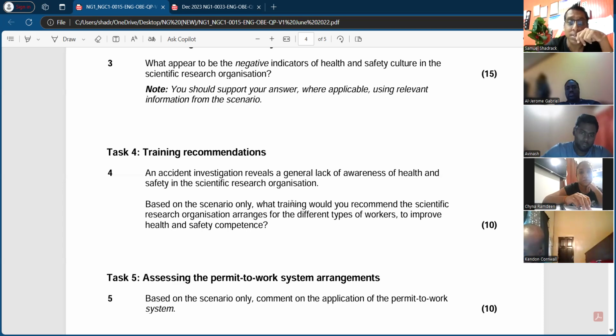Where is that in the book? It's not in the book. It's in the case study. It's just common sense. What wasn't being done has to be done. Based on the scenario only, what training would you recommend that the scientific research organization arranges for the different types of workers?